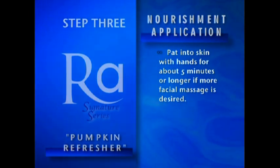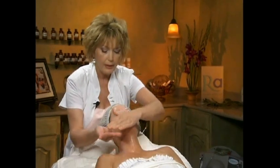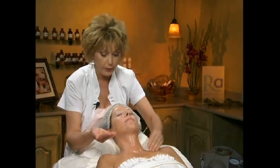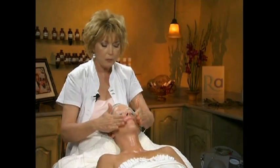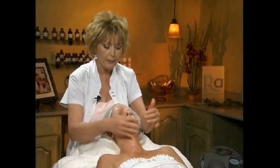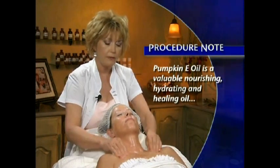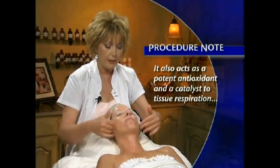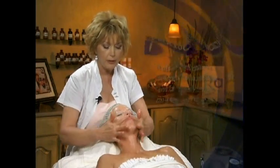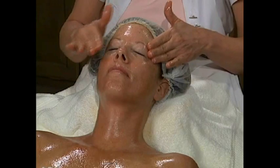Now I'm going to give Donna a really nice nourishment step using the pumpkin E oil. And this is so much more than an oil. This has got beta carotene, the pumpkin resin and waxes. It has a lot of vitamin E, that's why it's called pumpkin E. And D-alpha tocopherol, which is vitamin E, is also an extremely valuable antioxidant for the skin. And what we're doing is everything to build her skin back up. So I'm going to be infusing all the nutrients and antioxidants into her skin that I can.